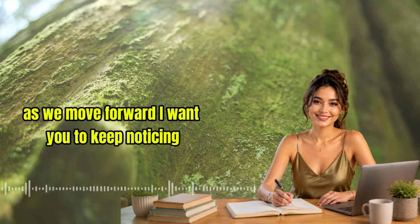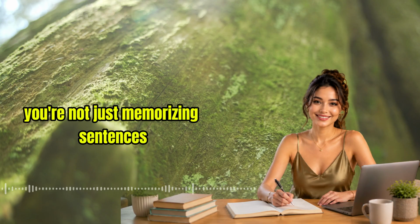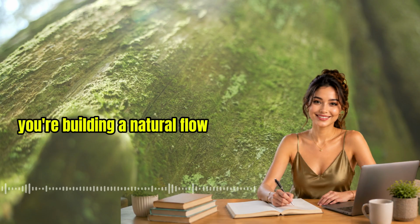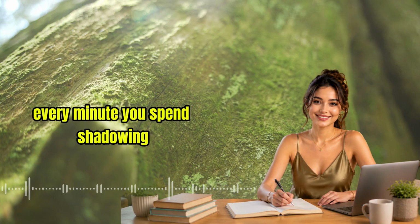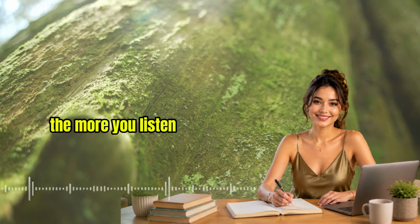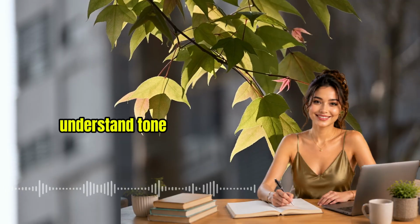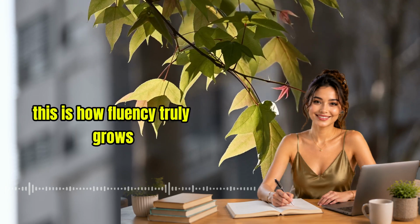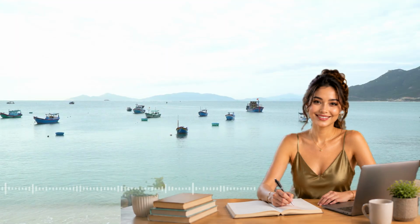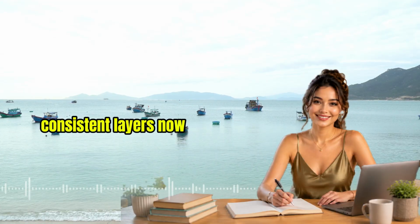As we move forward, I want you to keep noticing how your mind is slowly adapting to English. You're not just memorizing sentences. You're building a natural flow, a rhythm that becomes easier every minute you spend shadowing. The more you listen, the more your brain begins to predict patterns, understand tone, and feel the structure of English from the inside. This is how fluency truly grows, not in big jumps, but in gentle, consistent layers.